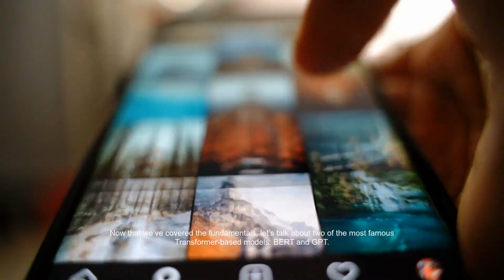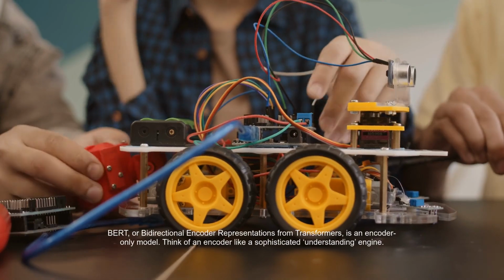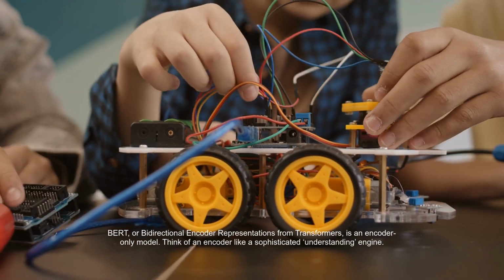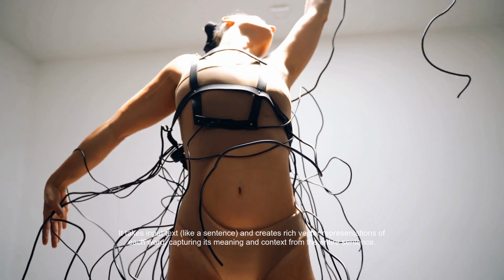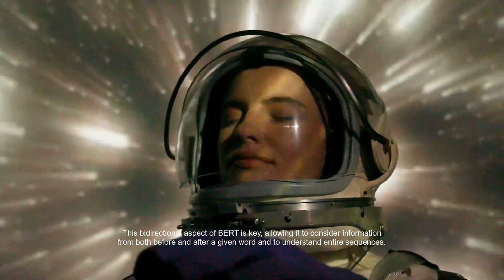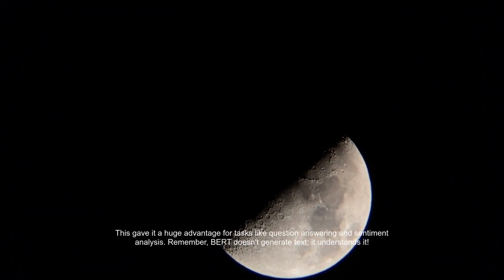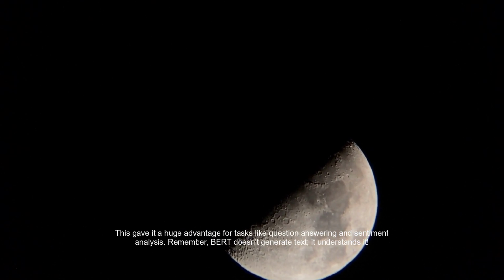Now that we've covered the fundamentals, let's talk about two of the most famous transformer-based models, BERT and GPT. BERT, or bidirectional encoder representations from transformers, is an encoder-only model. Think of an encoder like a sophisticated understanding engine. It takes input text, like a sentence, and creates rich vector representations of each word, capturing its meaning and context from the entire sentence. This bidirectional aspect of BERT is key, allowing it to consider information from both before and after a given word and to understand entire sequences. This gave it a huge advantage for tasks like question answering and sentiment analysis. Remember, BERT doesn't generate text, it understands it.